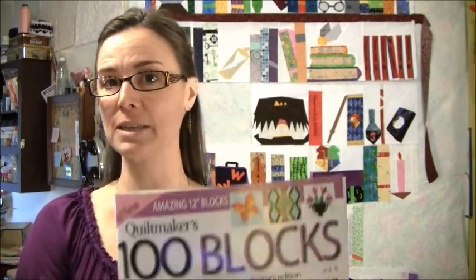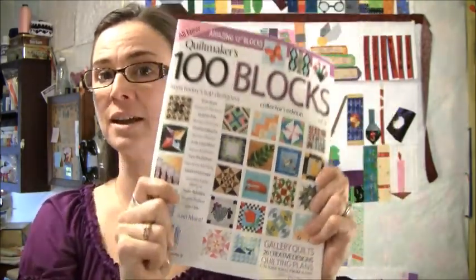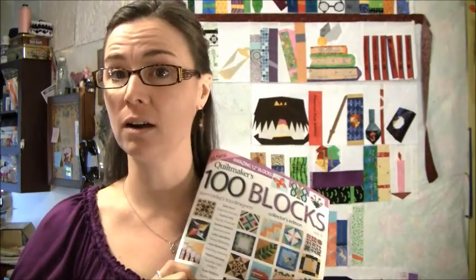Tomorrow I will be participating in the Quiltmaker 100 Blocks blog tour for Volume 9, which is this issue right here. This magazine actually doesn't come out until next week, but all of the designers that contributed to this issue were invited to be in a blog tour, and my post will be tomorrow, and I'm going to give you a sneak peek that you're only going to see today. If you stop by Sewhook tomorrow, you will see lots of pictures of my blog, plus I will have 2 giveaways, which I'll tell you about in just a second.